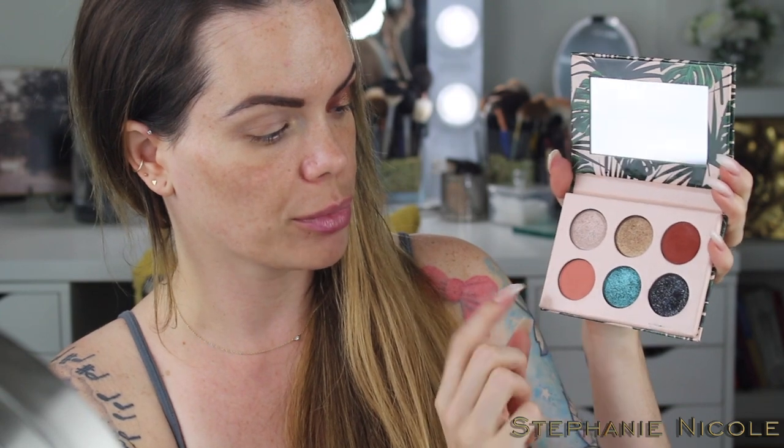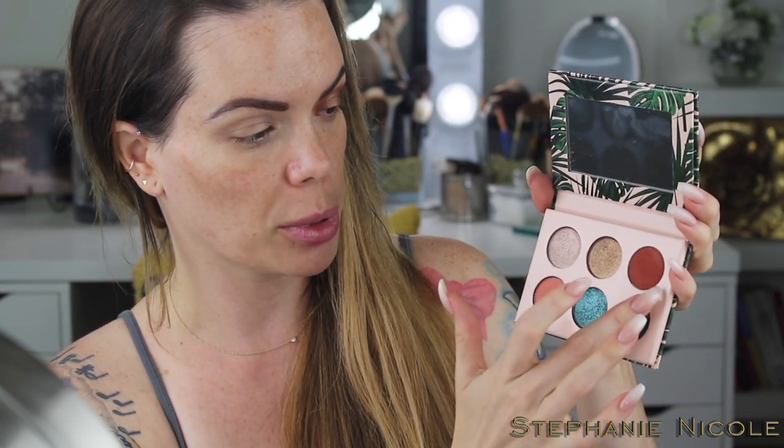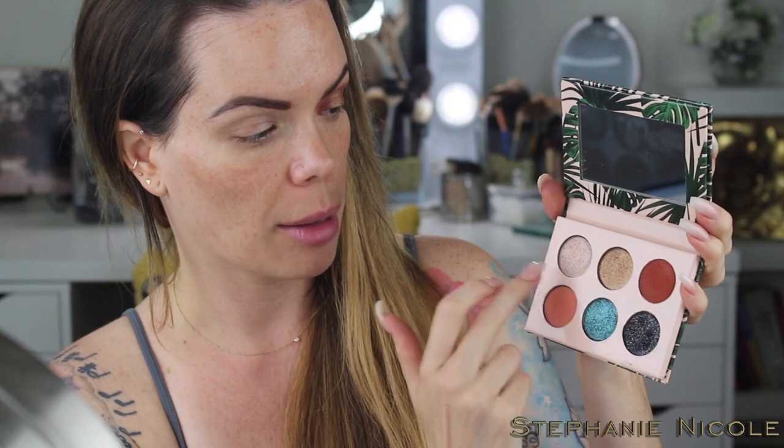So these four colors, transition, crease, and then you can either put this all over the inner or outer. And then pack any of these all over the lid, and it's a really beautiful look, and it's really simple.